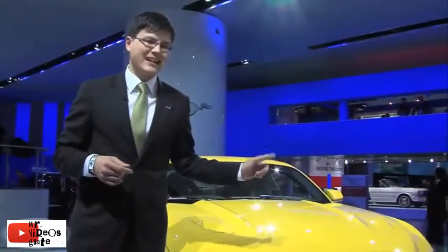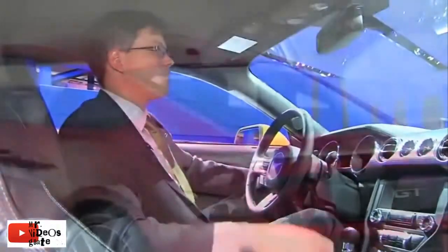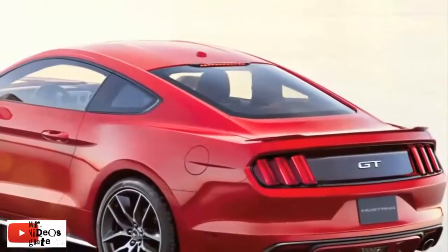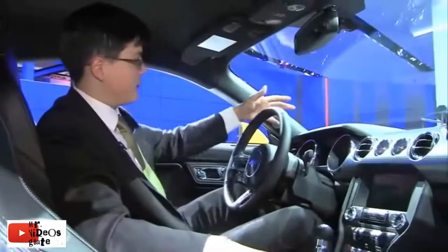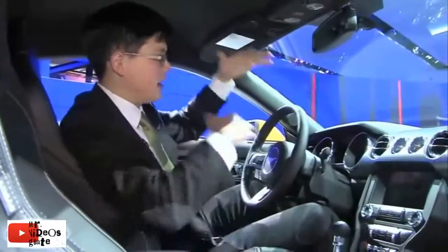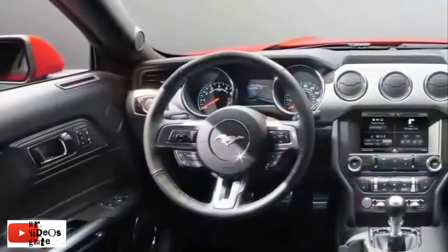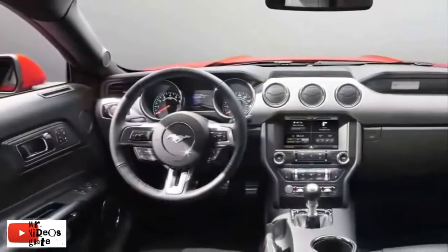Let's take a look inside and see how that affects visibility. Visibility is okay. The rear window is still pretty big, pretty easy to see out of back there, and the C-pillars are not too thick. Neither are the A-pillars, but you do get a little bit of Chevy Camaro effect here with the windshield sloping all the way back, so it is kind of low, not a ton of glass to see through. The Mustang retains the twin cowl dashboard that kind of defined the earlier generations of the car.